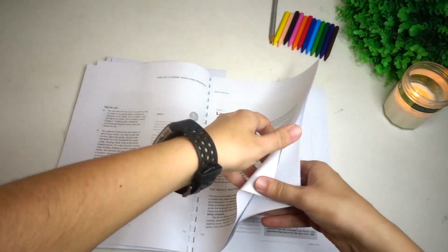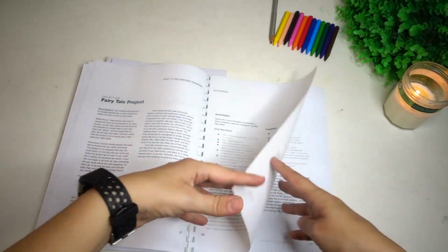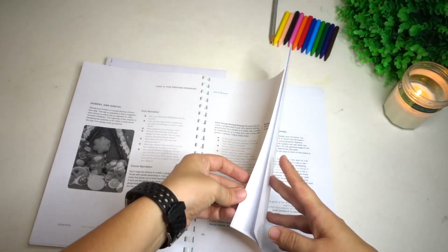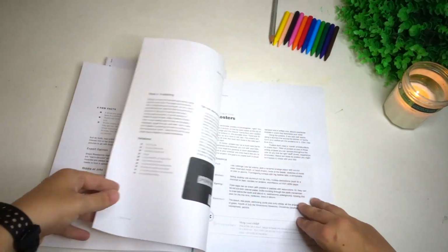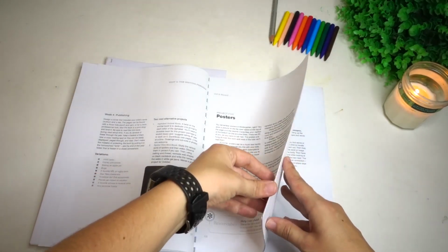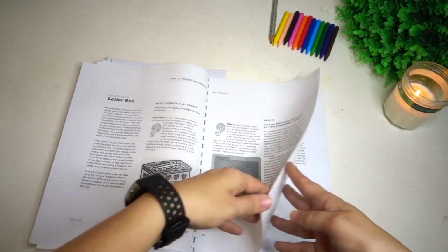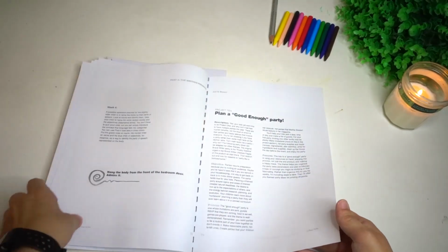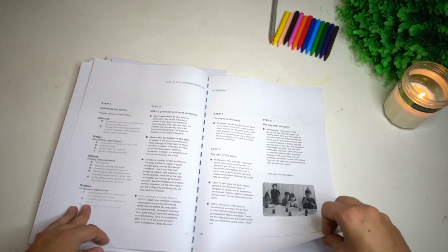So the first bit of it is all Julie telling you about basically the lifestyle of Brave Writer, and it's really great. It's very relaxed and interest-led learning, which is a really good way for kids to learn. If they're actually interested in what they're learning, they're going to remember it so much better. So here is an example of the letterbox, Big Wonderful Numbers, and there's a picture. If we want to see it better, we can look it up on the PDF. And at the end, you plan a good enough party, which what kid doesn't love parties?